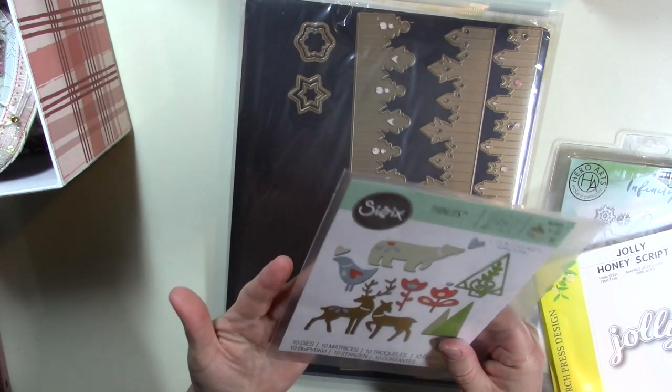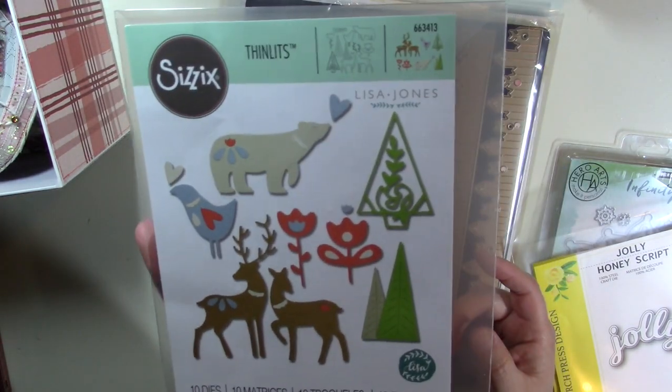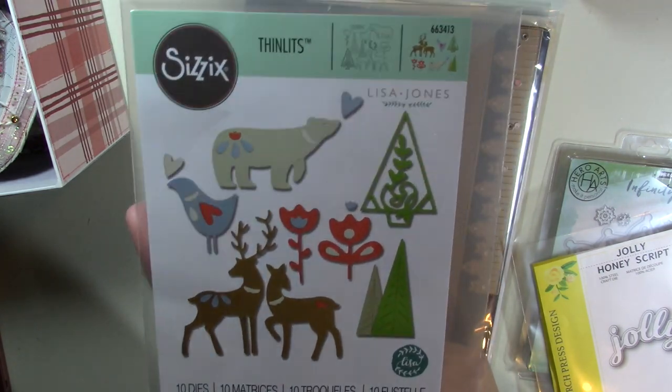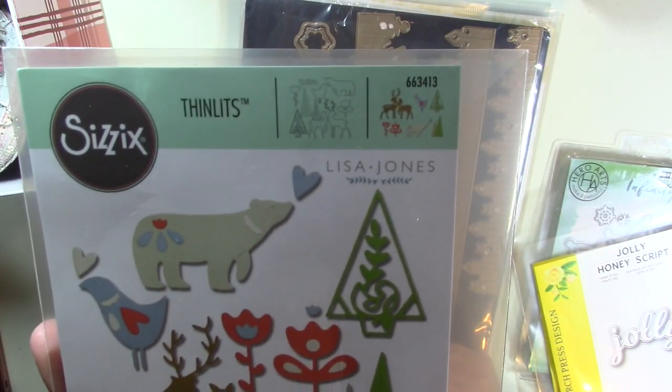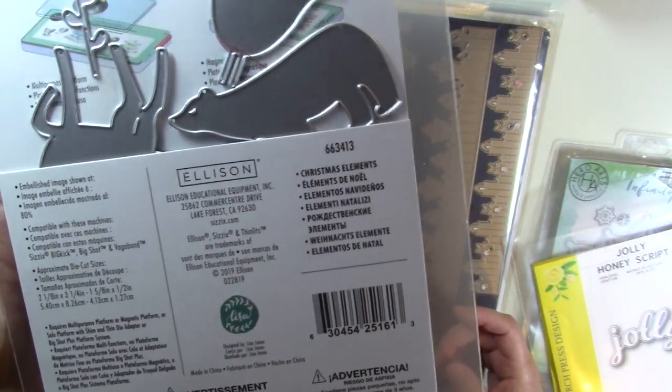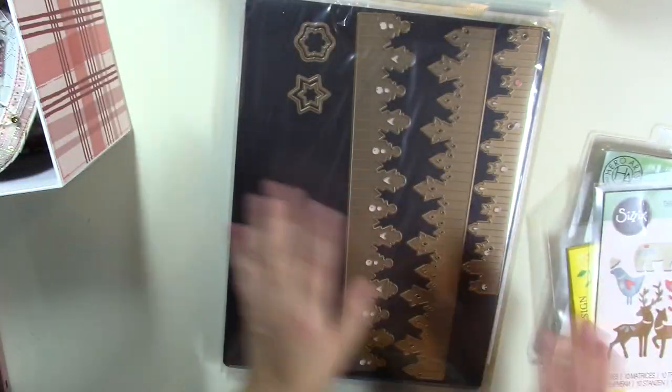And then this is the Sizzix set that I was referencing that I used with the little critters. There's my polar bear, and there's the deer I used. Really, really cute. Make sure you can see the information. You have all the details on that. It's a cute set. Check your Hobby Lobby.